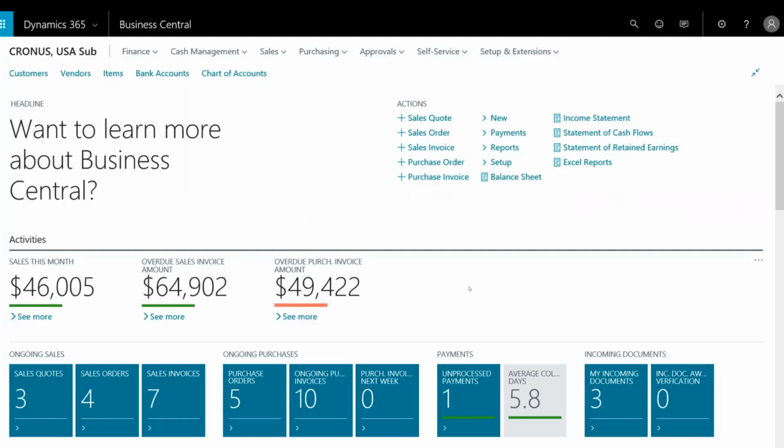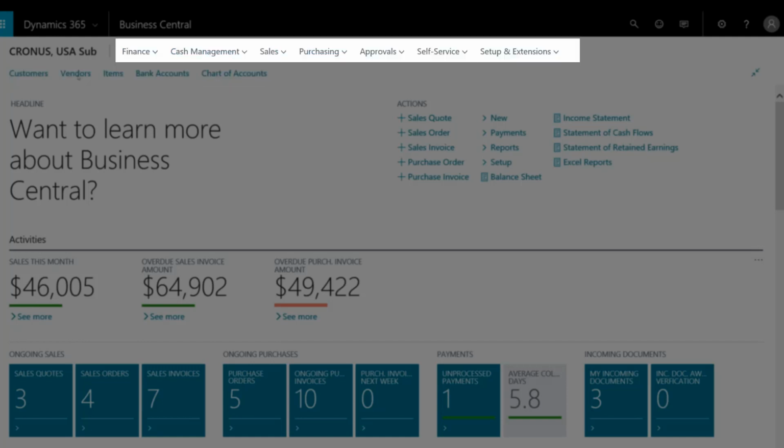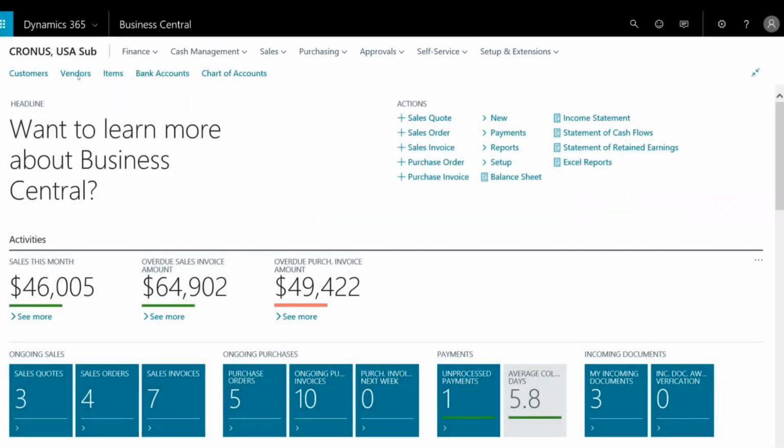So we saw how you can manually enter an invoice. We saw how you can automatically do it through OCR scanning. Now we want to look at the vendor balances. We can just come into here and we can select vendors up here on the menu bar. Notice on the menu bar you see I've got finance areas, cash management, sales, purchasing, etc. And then I've got some common things I do. So I want to look at my vendors.